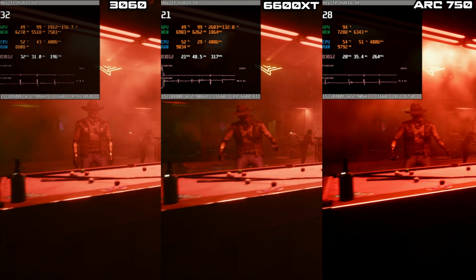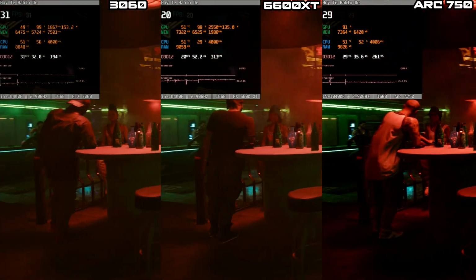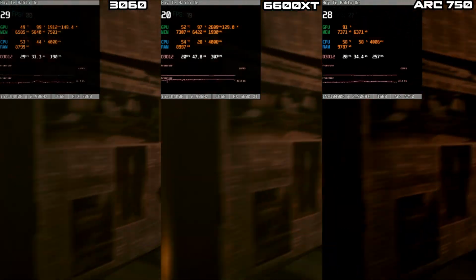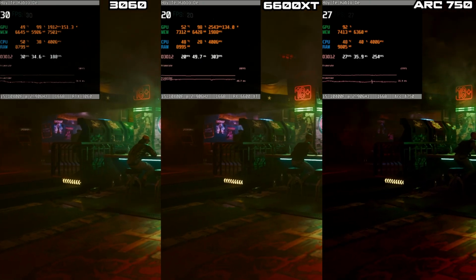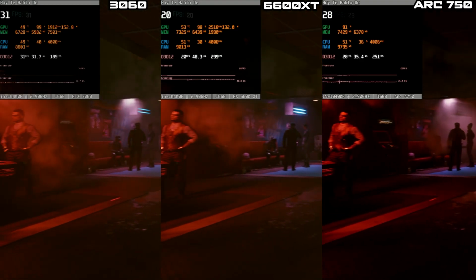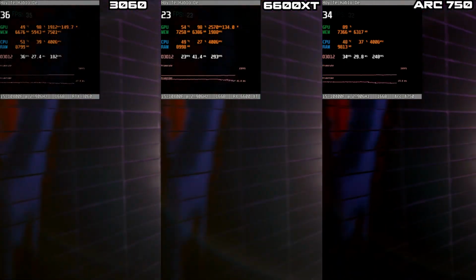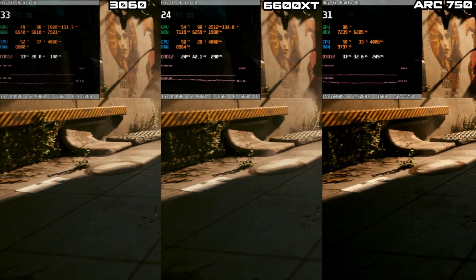Then I tested Cyberpunk 2077 with all ray tracing options active, but not at maximum quality, just medium quality for the light. You can see here that normally in this test the 3060 tends to be a little bit better. However, the difference is now even bigger against the 6600 XT. And why this matters is because the 6600 XT is 20 to 30% faster than both the 3060 and the Arc 750 when it comes to rasterization.